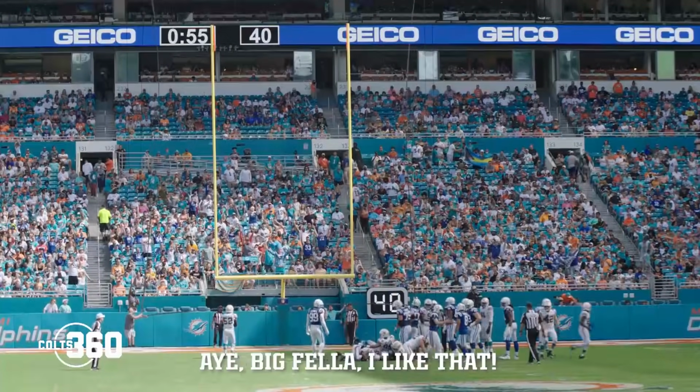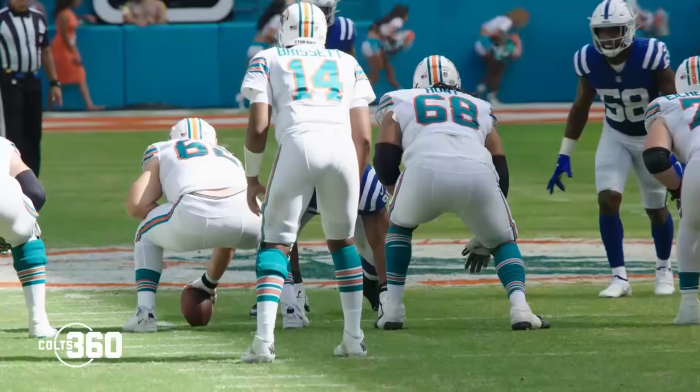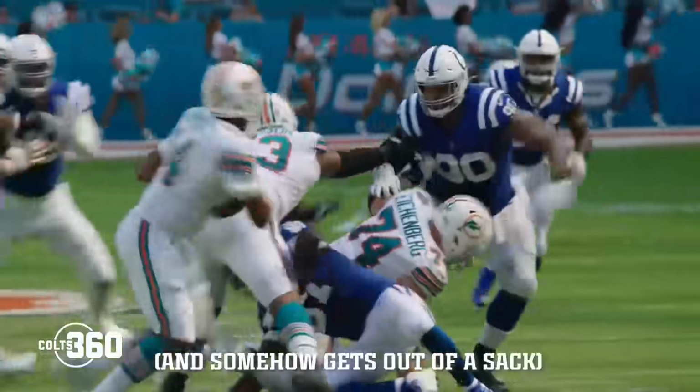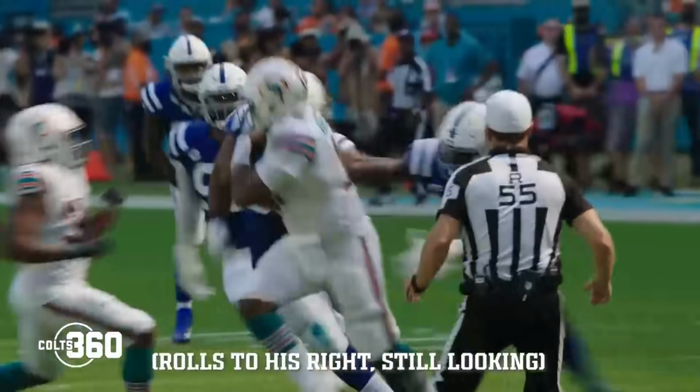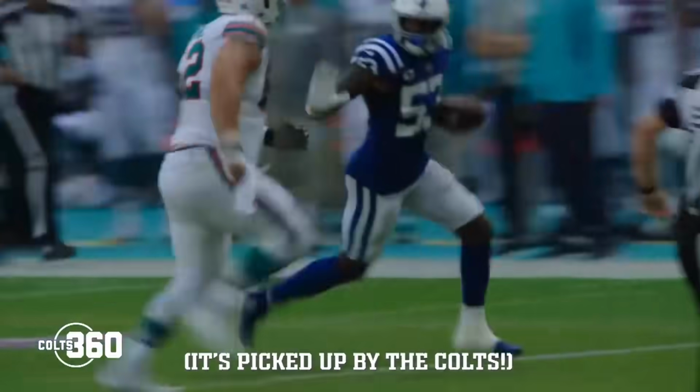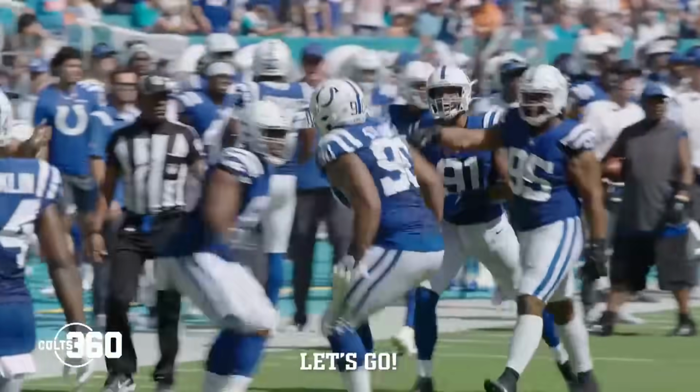That bitch fell like that. He backs to throw, he's hit, and somehow gets out of a sack. Rolls to his right, still looking. He's hit as he throws, the ball is out. It's picked up by the Colts. It's a strip sack. Let's go!